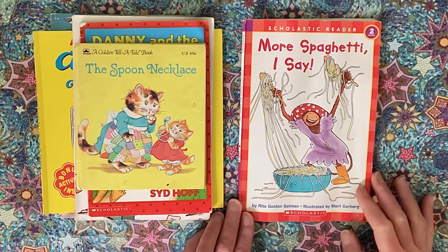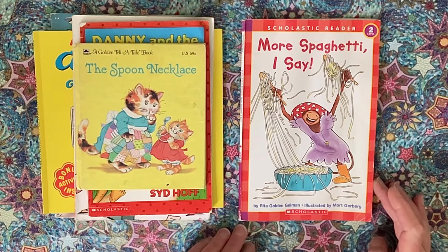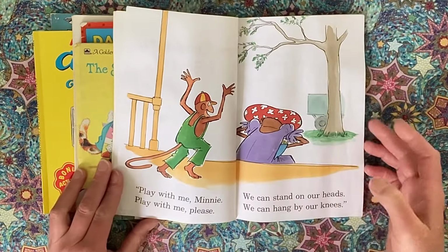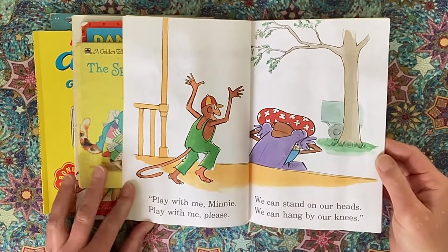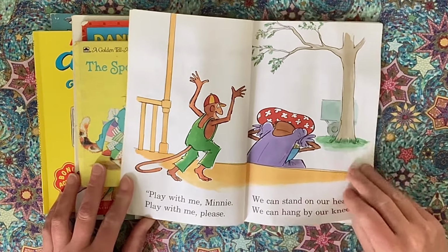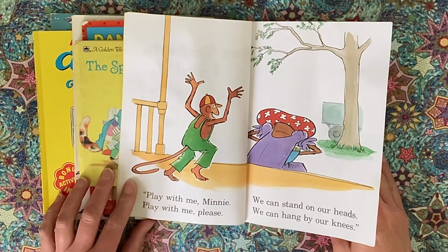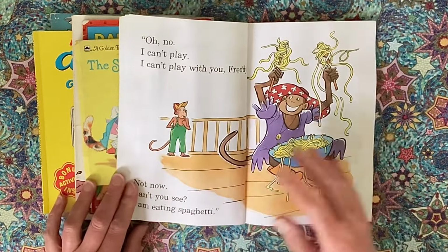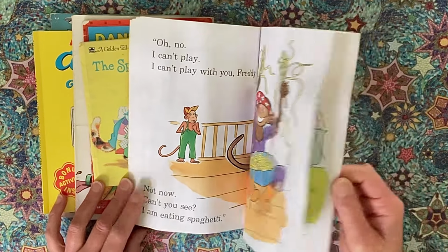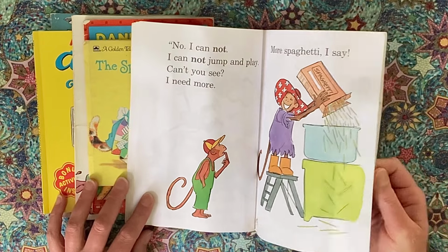And then finally, the last book on the list here is More Spaghetti, I Say. This is by Rita Golden Gelman, and it's illustrated by Mort Gerberg. This is reading level 2. This is a story about two monkeys here. Perhaps they're chimpanzees. One of them, Miss Minnie, is obsessed with spaghetti, and Freddie is not obsessed with spaghetti. He wants to play. But Minnie is too occupied with her endeavors with spaghetti. She does not have time to play.